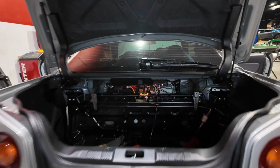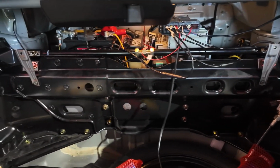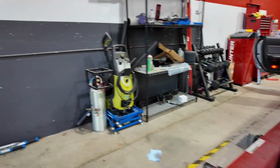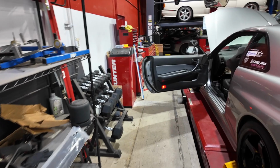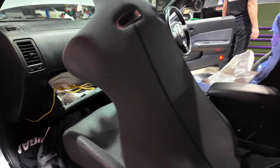The wiring is almost complete. Just getting the final little bit done in here and inside the car as well for the Bluetooth side of it, because this is active suspension that can be edited through the app.